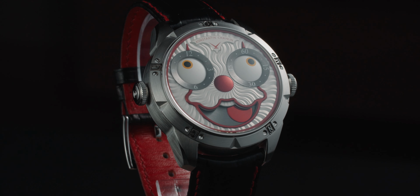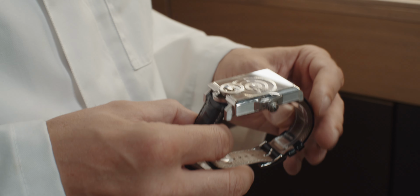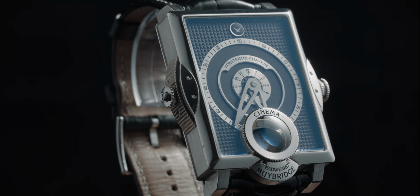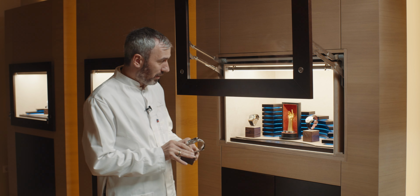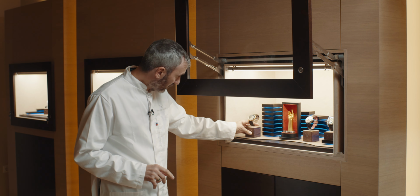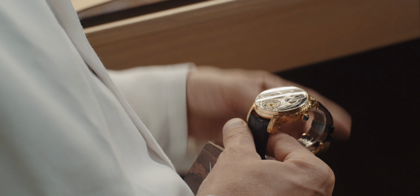But I didn't get an award immediately. I applied in 2013 with my cinema watch. It was named one of the 5 best watches in Basel that year, but unfortunately it didn't pass the jury's judgment. The next year, I decided to apply again with a real work of art, my Carpe Diem watch, but unfortunately, it also wasn't selected.